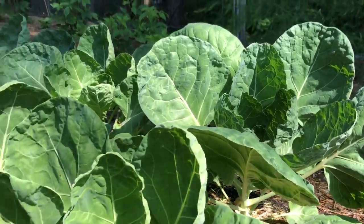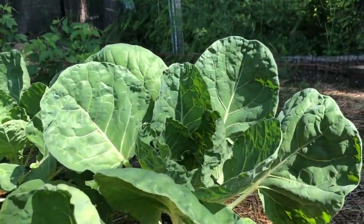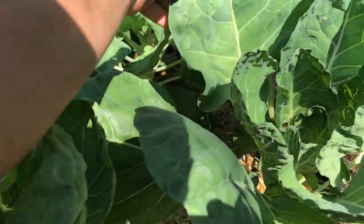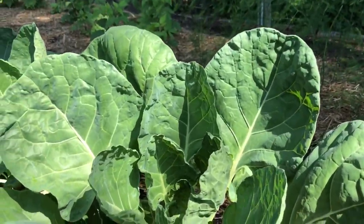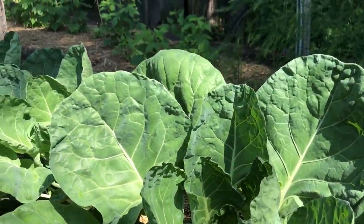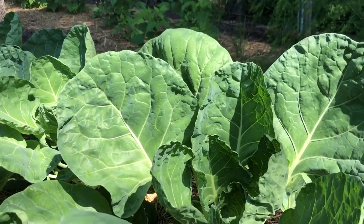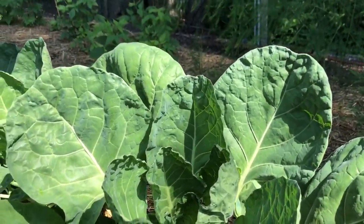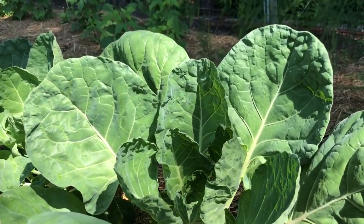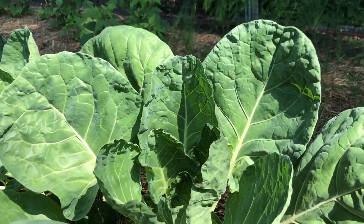This is Brussels sprouts. And it's so fun to look at how big these leaves are getting. I mean, look at the size of this compared to my hand. I almost want to do some research on if these leaves are edible because they're so big and they look like they'd be tasty sauteed up or something, or in a slaw or something. But we want some Brussels sprouts, so we're just gonna let it keep growing until it gives us some of those.